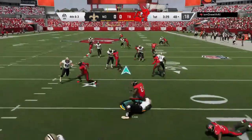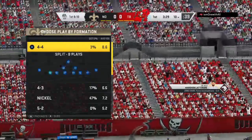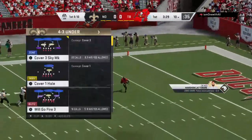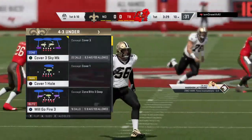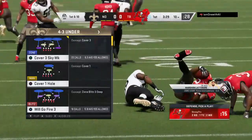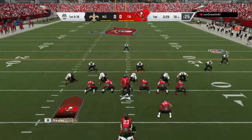And he'll go ahead and field this at the 5. It'll be a 41-yard punt, give them 5 on the return. And the Bucs are going to take over 1st and 10 deep in their own territory. The Tampa offense ready to get their drive started.